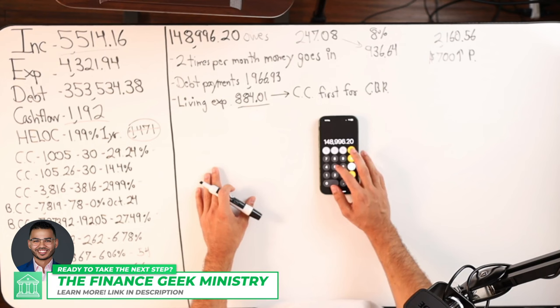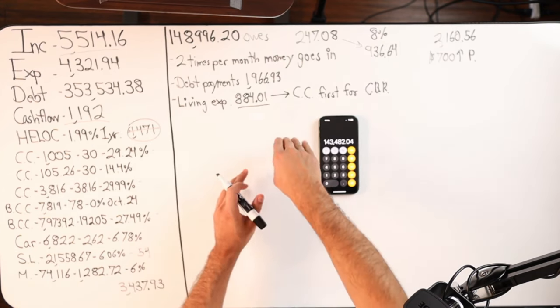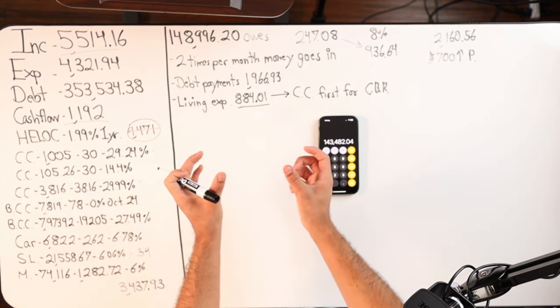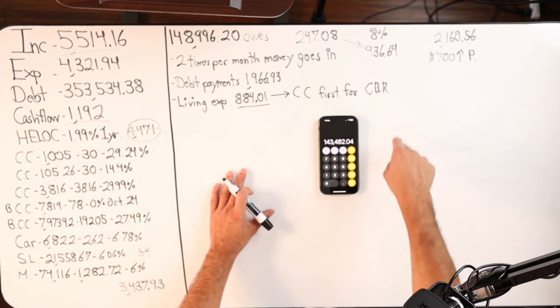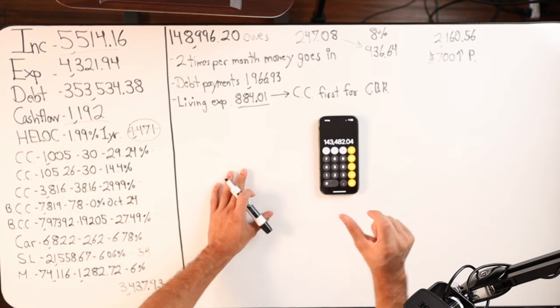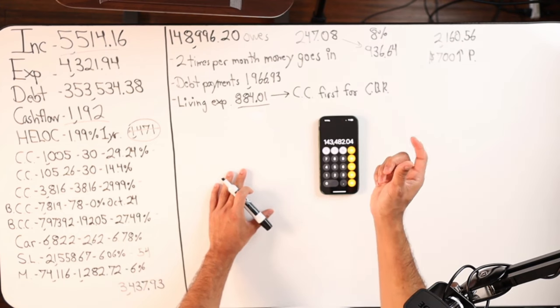So minus income, 5,514.16. Again, this is in two times, right? So the money gets split. It's not all at once that the balance goes down to 143. Right, so this is just me doing an estimated interest assumption. The more accurate thing to do would be to find out when exactly her pay periods are, and we can literally map out the next 7 months just looking at all the different pay periods, and that'll give us a clearer interest cost, whereas this will be overestimated.